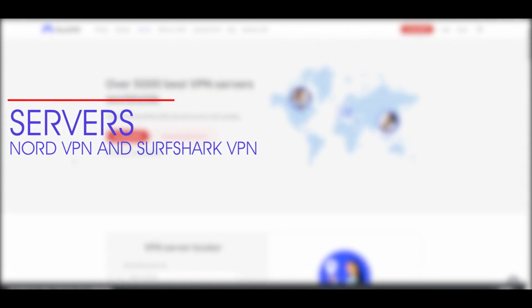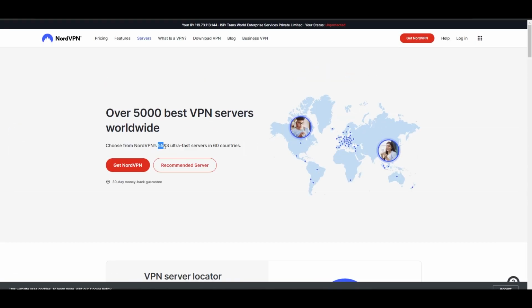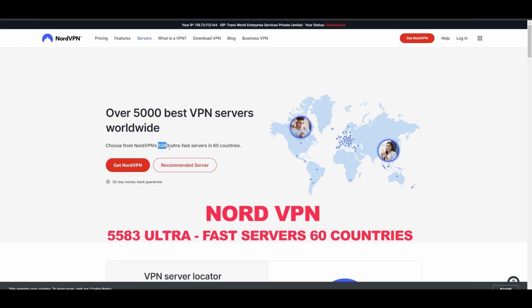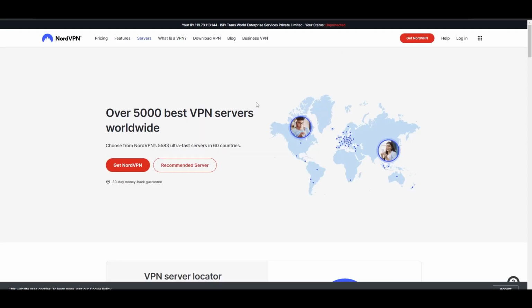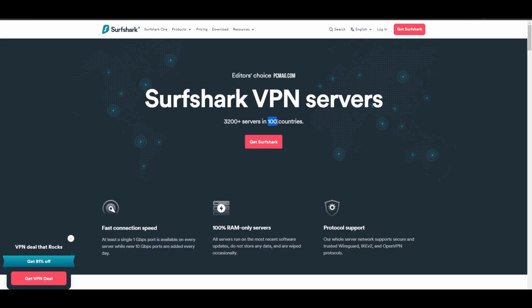Now here is where NordVPN takes the lead. It has over 5,583 to be exact, right, in 60 countries. You know, Surfshark only has 3,200 plus in 100 countries. Because NordVPN has more servers, it's going to be a little bit faster. Keep that in mind. Surfshark has more countries as well, 100 to be exact. So it depends on you.